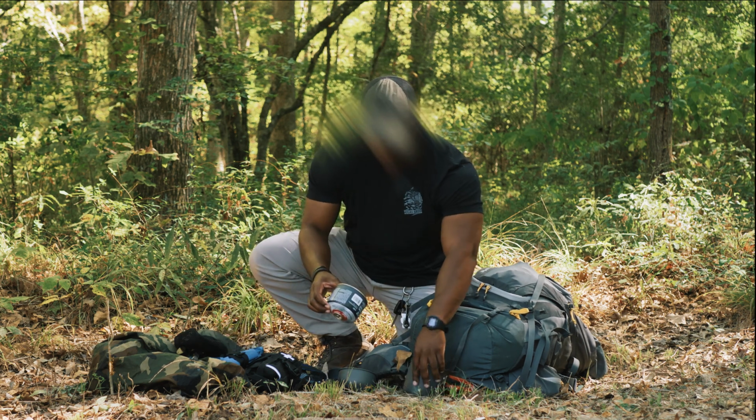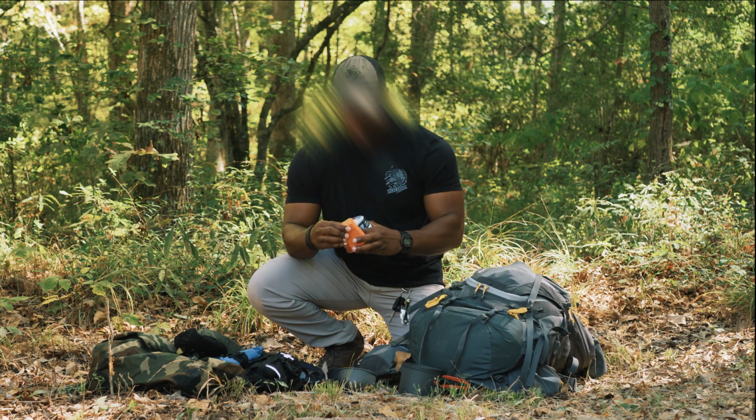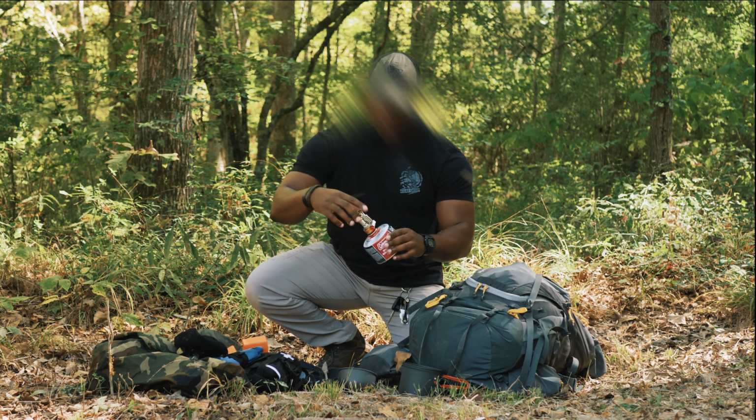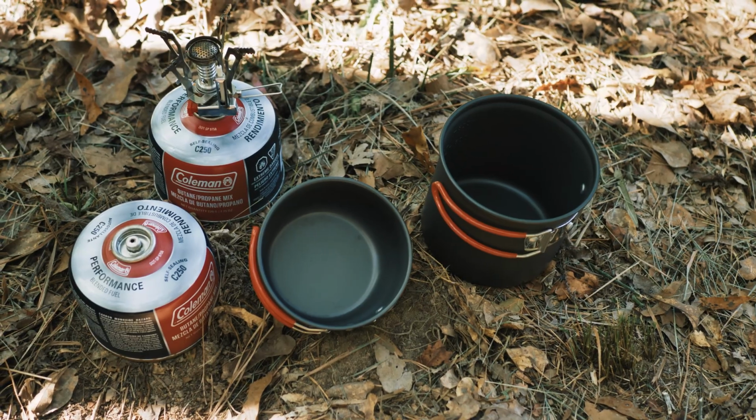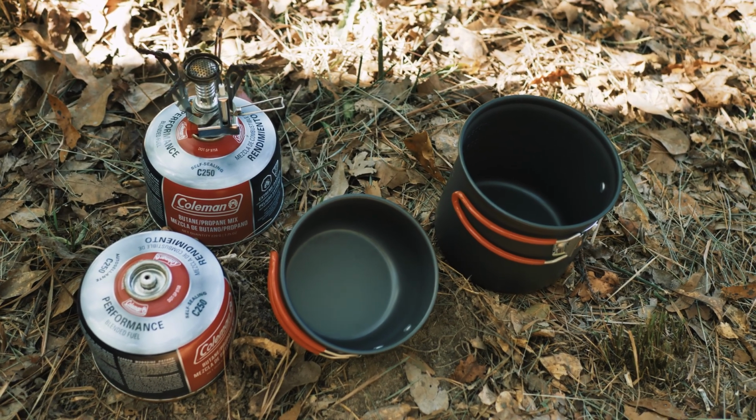And then I also have my propane and my stovetop. So this stovetop I got off of Amazon a long time ago, and it screws onto the top of this. And just like that, I'm able to heat up food, make breakfast, boil water for the dehydrated meals.